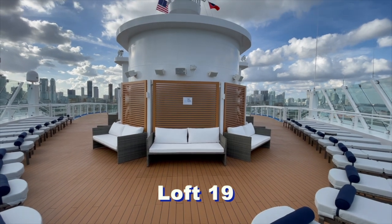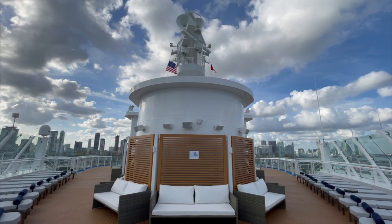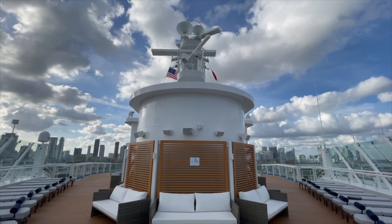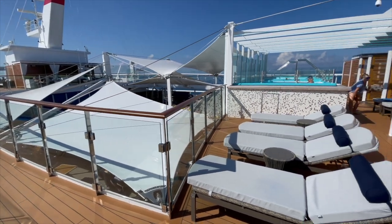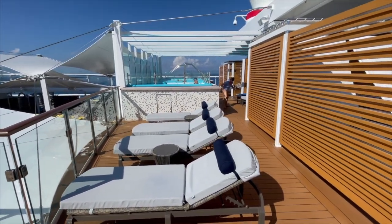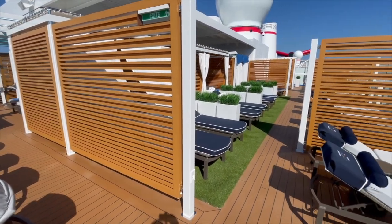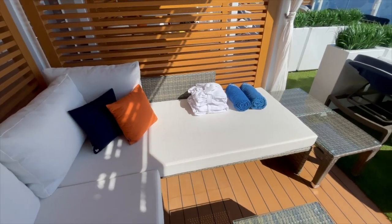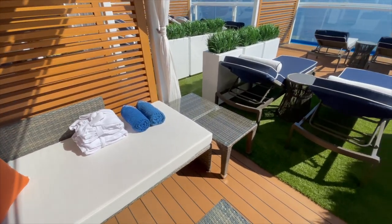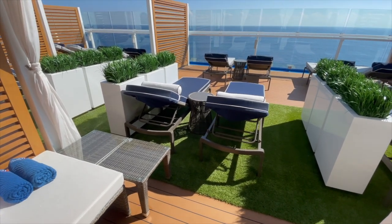Deck 19 is dedicated to Loft 19, an enclave with plenty of deck chairs, an infinity splash pool, and private cabanas for rent, with chilled towels, lunch delivery, and concierge service. Various fees apply, but general access is complimentary for top Excel level suite occupants. And here's a closer look at one of the cabanas, which can be rented on a daily or full cruise basis.